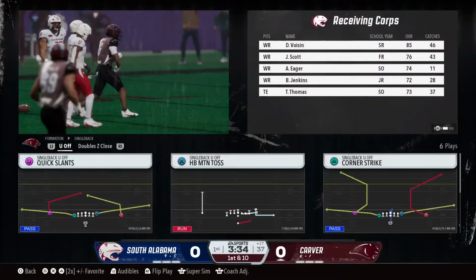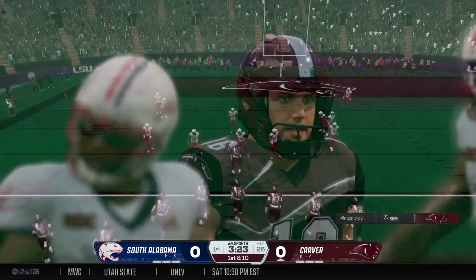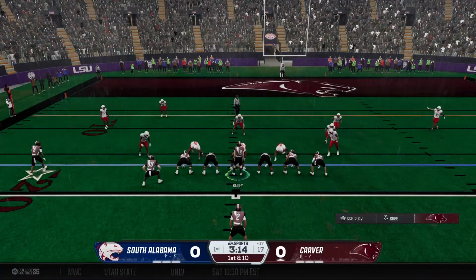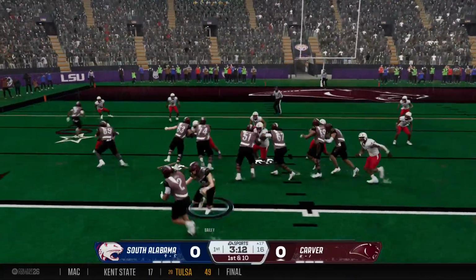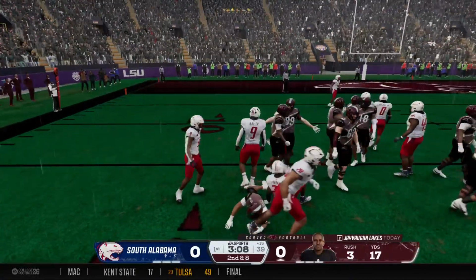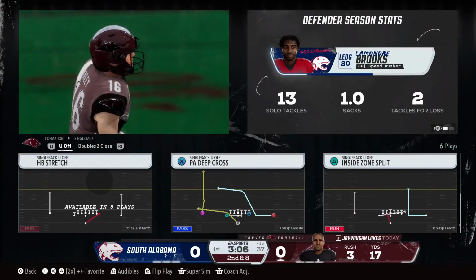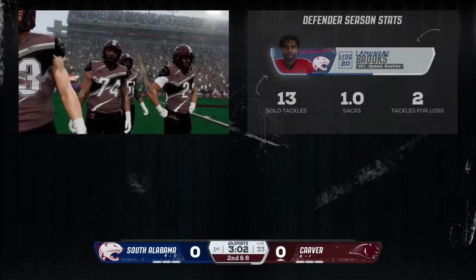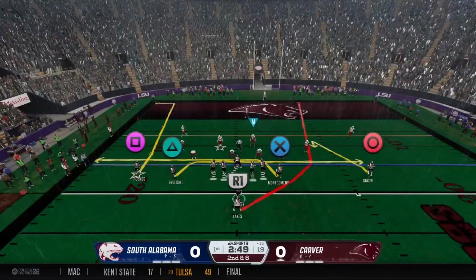Well, it's a heck of being conservative, right? I mean, that essentially would have just been a chip-shot field goal with where they were on that 4th down, but they decide to go for it, throw it. They're looking for 6. They're going for a touchdown. They are being aggressive. He's wrestled to the ground right at the 15-yard line, and a big red zone opportunity here. Picked up 2 yards on that last one.